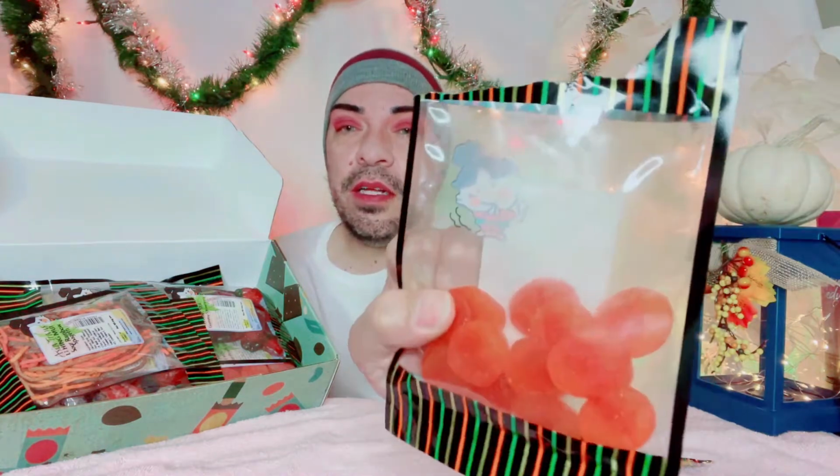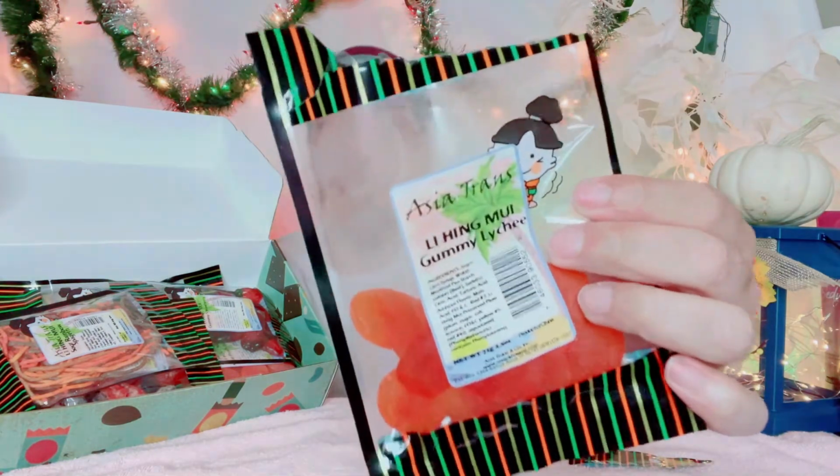But everyone has a different palate, different taste. So someone might love these. I like them. They're okay. I'm not in love with them. Wouldn't buy them again. So again, these are the gummy, I think it's lychee. I believe there's a fruit, right? The lychee fruit. So, but anywho, yeah, they're okay, but I wouldn't buy these again.